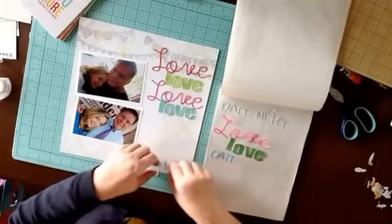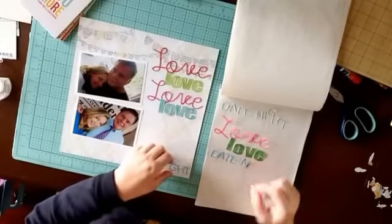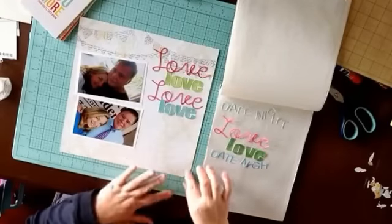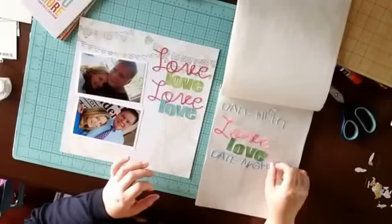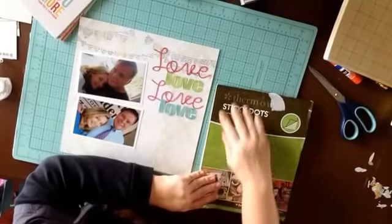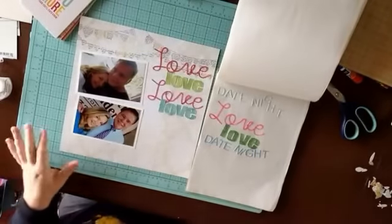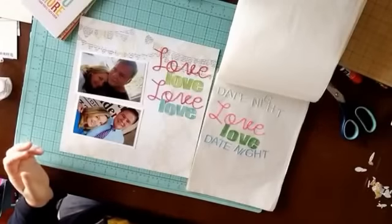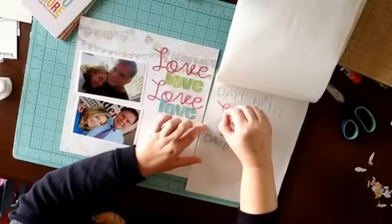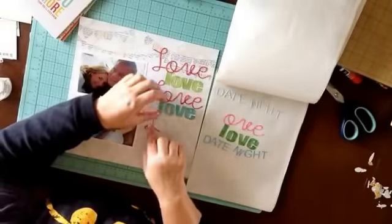I think almost 10 years, because I think I first learned about her through Simple Scrapbooks magazine, and she was the founding editor of that magazine, which was like kind of a sister magazine to Creating Keepsakes. And I never really loved Creating Keepsakes like I think a lot of people did. I always thought it was okay. But I loved Simple Scrapbooks.